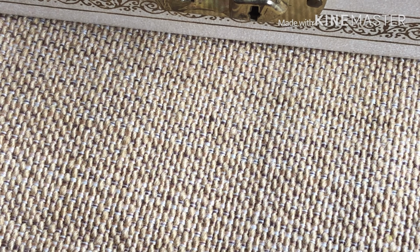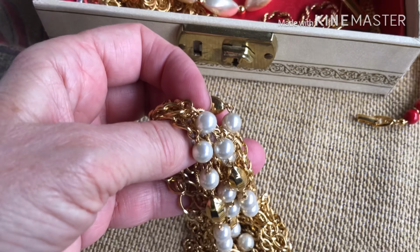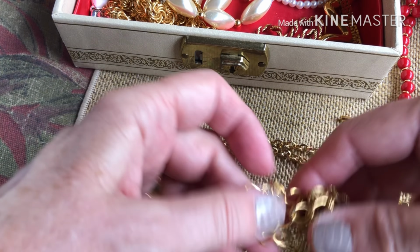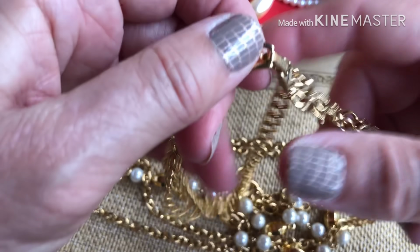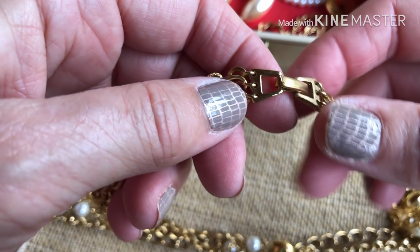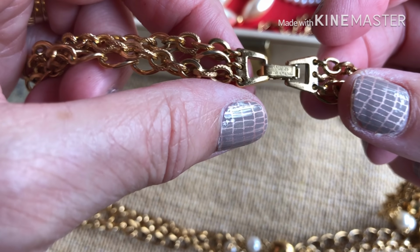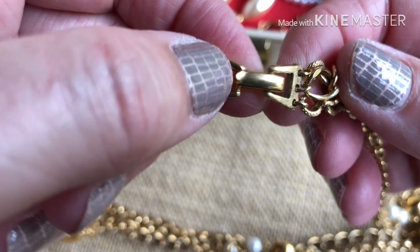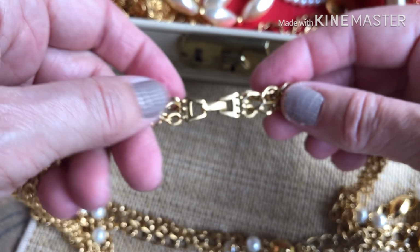And here's a really nice gold tone long necklace. I made a repair with my pen on this because the clasp on one side was pretty marked up, or discolored, I think. So I think I used my pen on it, but it looks good now.